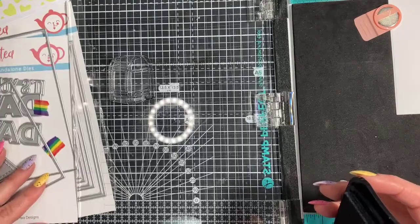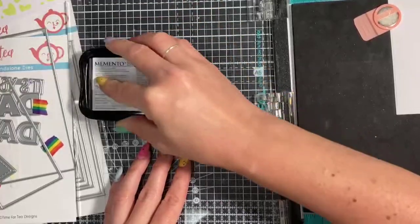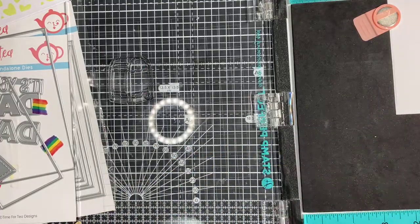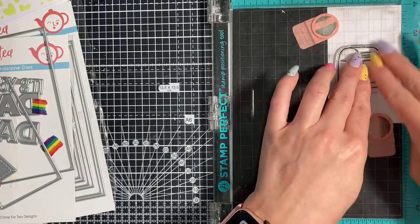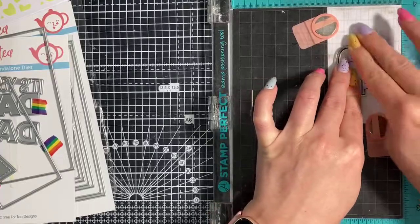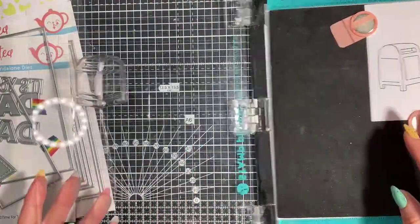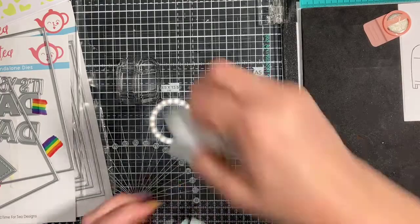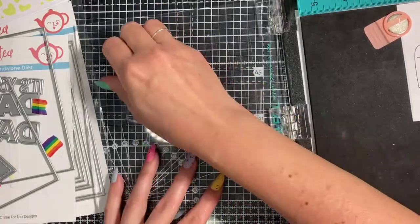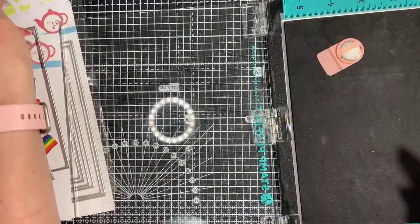So I've got all my dies in the way here. So let me just add some ink to this. And like I said, I do wish that I'd got time to have added some of the Nuvo Glimmer Paste, or Cosmic Shimmer Glimmer Paste, to that background, because I think that would have looked really stunning. So that's my little mailbox. I'll just use the baby wipe for speed to clean that off. And I'm just going to remove that for now.